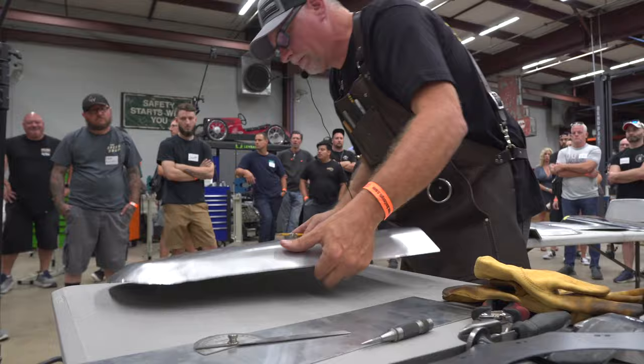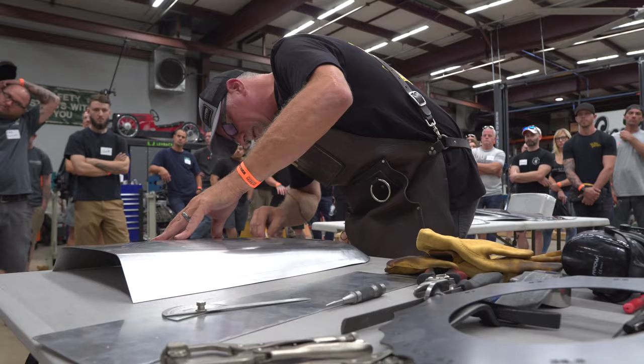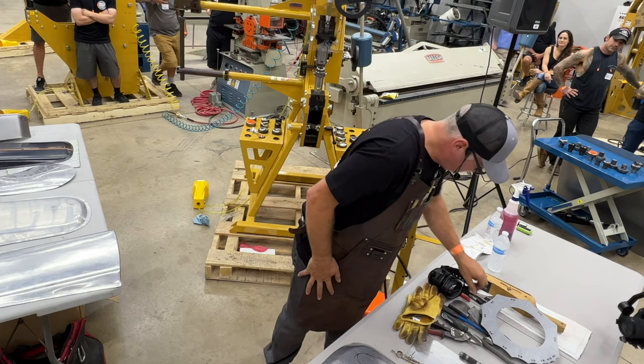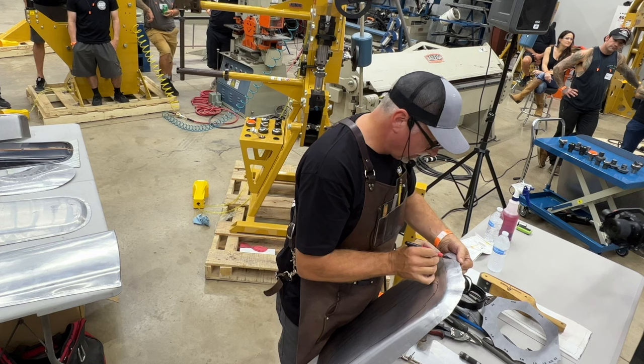I'm not saying that this is the only way this can be done either. This just happens to be the way that we're doing it today. That line was in pencil, and I'm just going to darken it a little bit with a Sharpie so I have a decent line to follow.